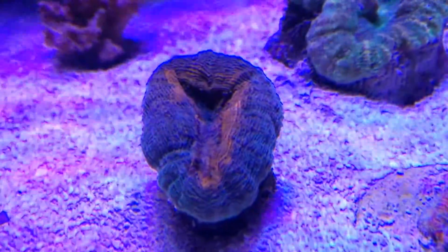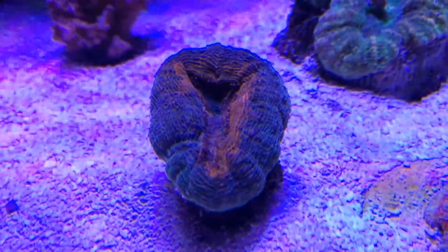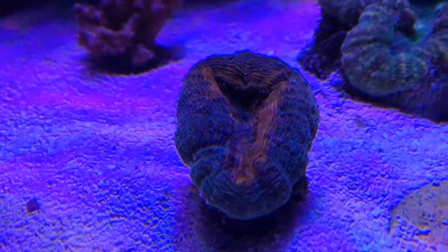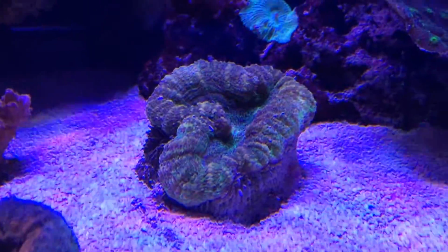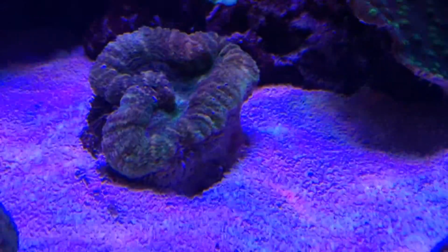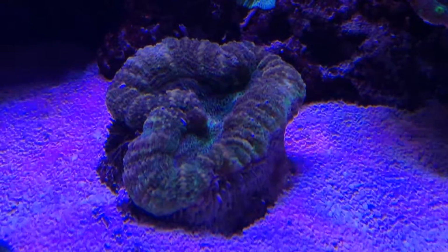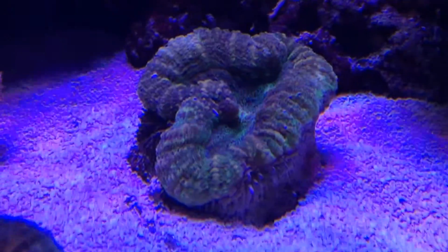Got this one here. Kind of a grayish green color with a little orange in the middle. Seems like a pretty common coloration, but love it anyway. Picked up this one at the swap as well. Nice little rainbow colored Lobo, and a bunch of different colors mixed into it. It's pretty sweet.